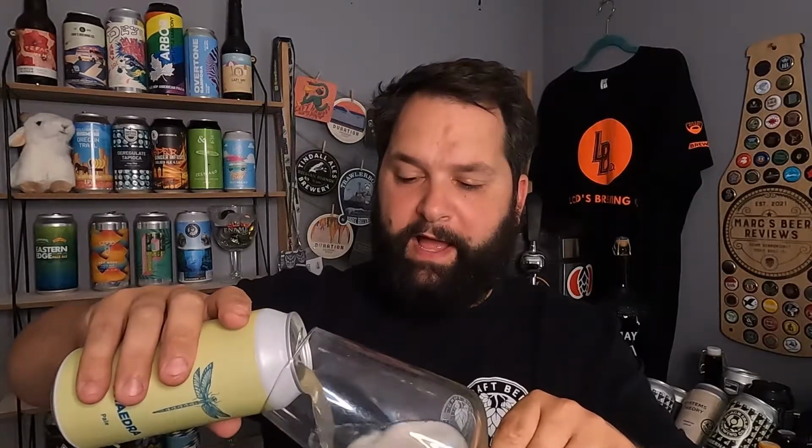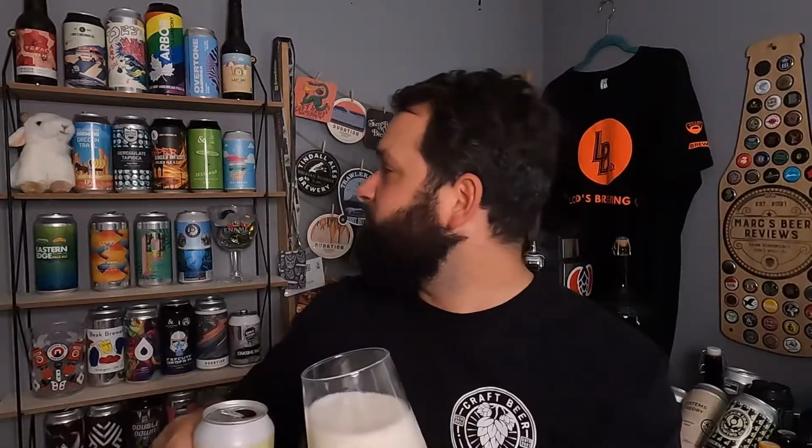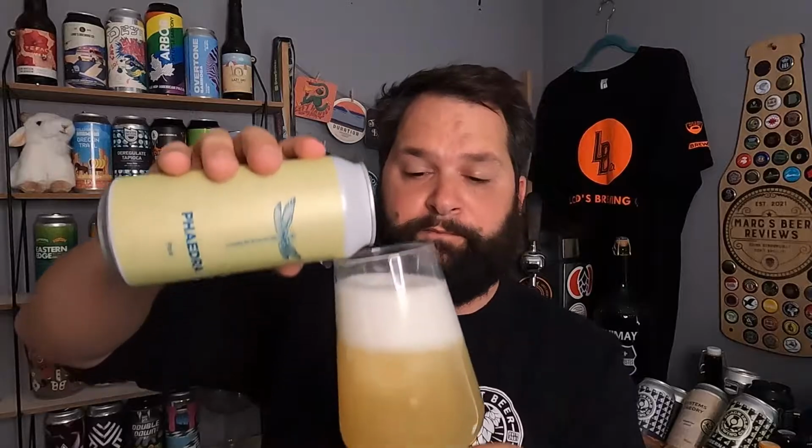I first heard of Pomona when they did a collaboration brew with Salt. Was it a beer called Shoop? I believe it was a beer called Shoop. I believe it was an IPA in the yellow can, the honeycomb. I haven't got any Salt beers up there. That honeycomb branding that Salt goes for.